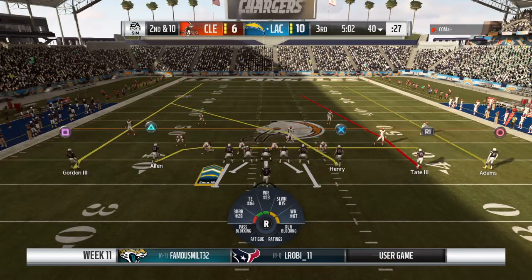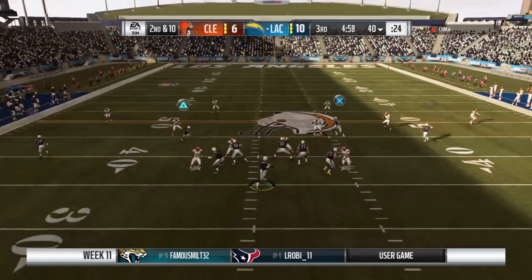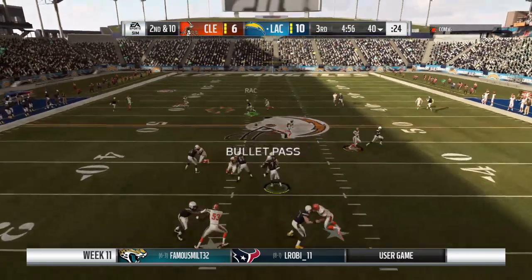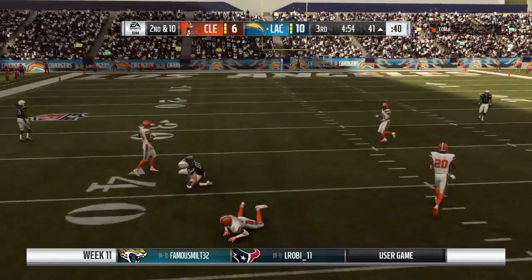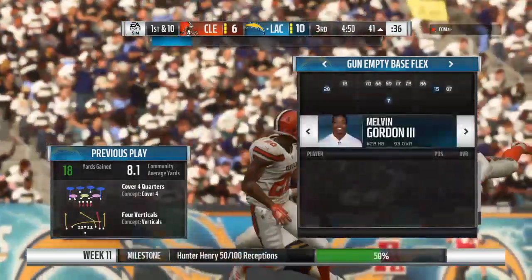In fact, before the game, he was talking to us, and he's like, hey, these pants make me look fat. And we said, nah, man, you're just a whole lot of guy. He is well over 300 pounds. He's a big man. 50 catches for him now on the year, and he's got a first down.